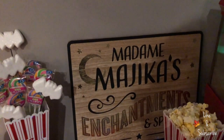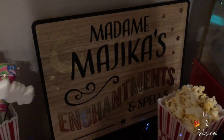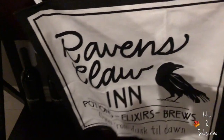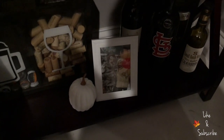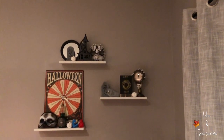The other thing that I got this year was this sign. I got this from Target in the dollar spot section. I thought it was so cute. And then down here I've got a towel hanging. I got this last year at Target in the dollar spot. There was a pack of 2 that they had, so I went ahead and grabbed that and put that up there. And then I just added another pumpkin down here to the bottom of this, but I really like how this little section turned out over here. I think it is so cute.